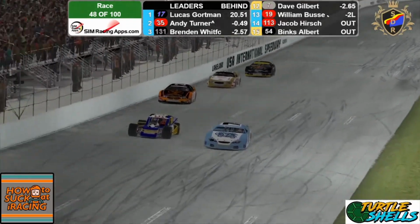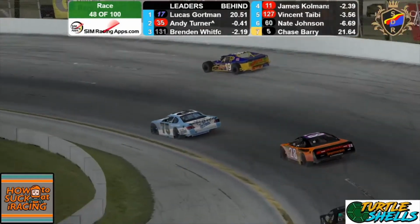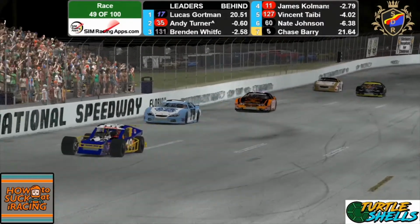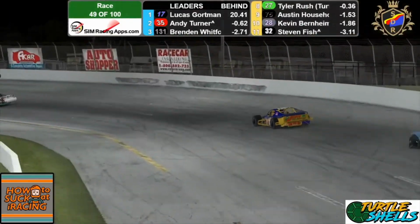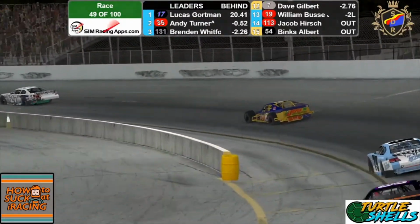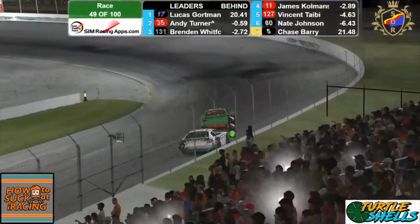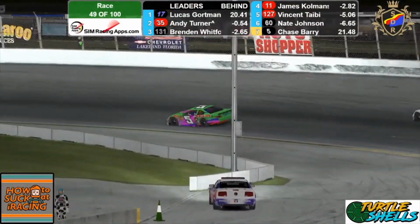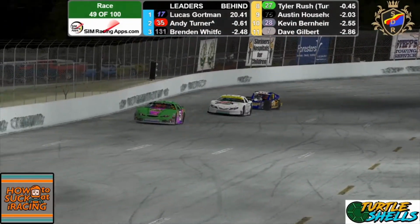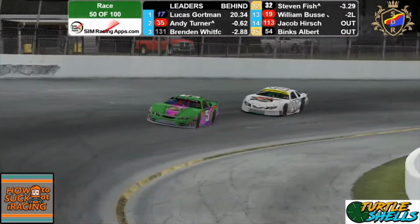As we see Austin Householder and Bill Bussey Jr. racing side by side, Bill's going to get a good run on the high side coming out of 2. He's going to try and chase down. Like I said, we don't count Bill Bussey out ever. Bill's one of those drivers, regardless of what happens, he sticks it out. He comes back, and he has had some great comebacks over the last couple of seasons in every league he's been in.